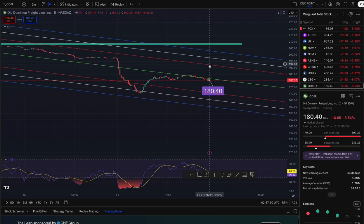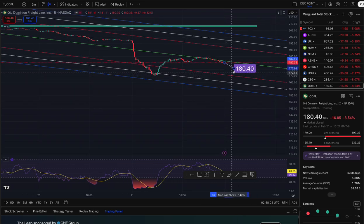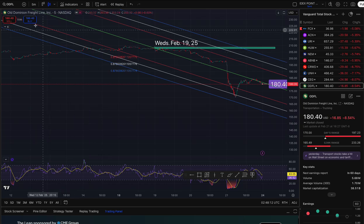All right. 192.16, 197.54, 202.92, and then this gap taking us to roughly 208, and to the south side, 171.12, 165.57, and 160.19. There's a gap here that has already closed out.